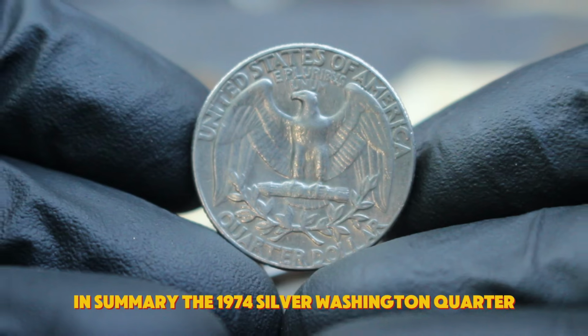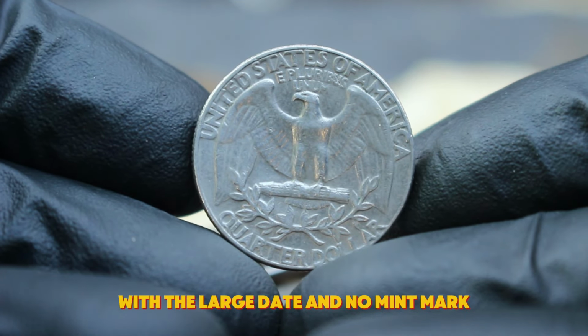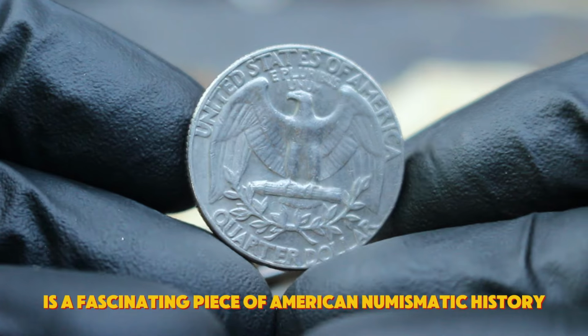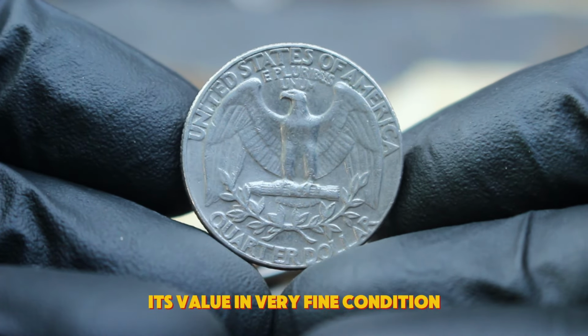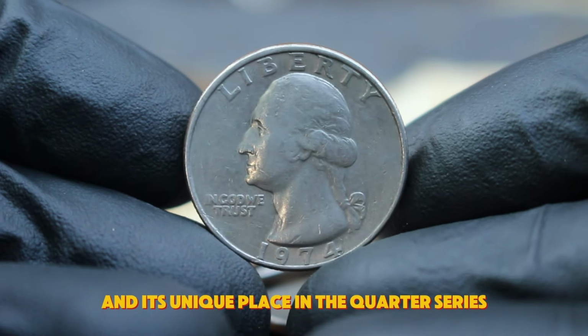In summary, the 1974 Silver Washington Quarter with the large date and no mint mark is a fascinating piece of American numismatic history. Its value in very fine condition reflects its desirability among collectors and its unique place in the quarter series.